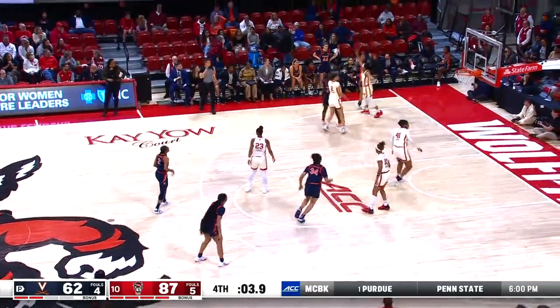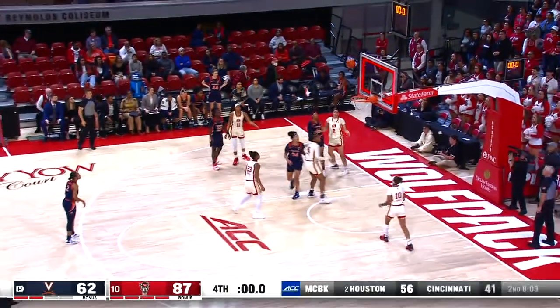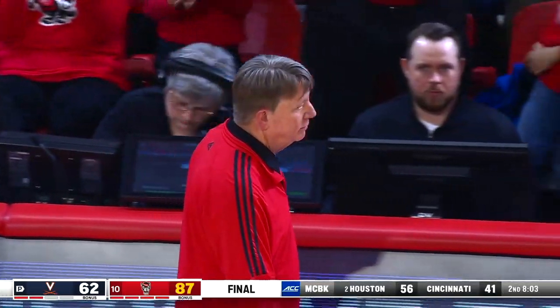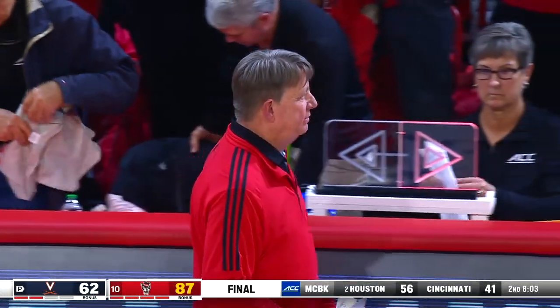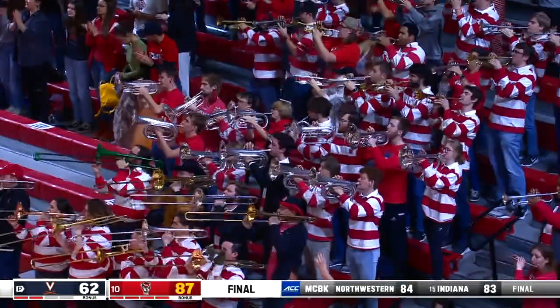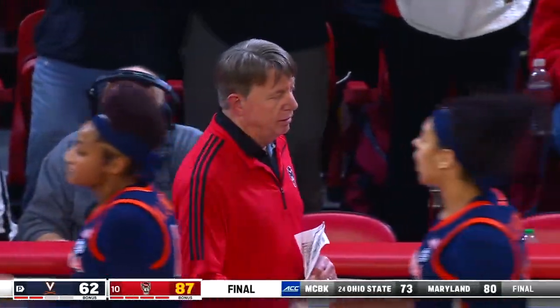87 points for NC State. And Virginia's got 62. Wolfpack by 25. The Wolfpack are not going to lose 3 straight at home. They've got a legacy here to protect. Knew Virginia was going to come in and give them a fight, but ultimately separated late in the 3rd and early 4th quarter.